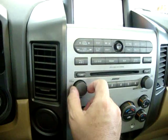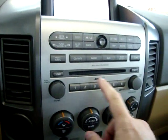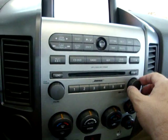Okay, let's put on the stereo here. See if we can get something here.